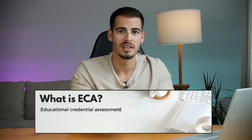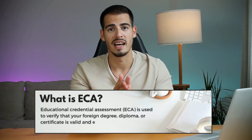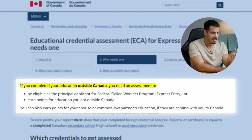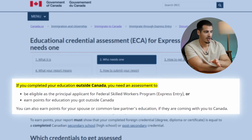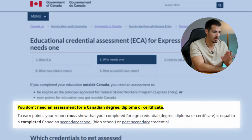Educational Credential Assessment, or ECA, is used to verify that your foreign degree, diploma, or certificate is valid and equal to a Canadian degree. If you completed your education outside Canada, you need an assessment to be eligible for Express Entry or earn points for education you got outside Canada. You don't need an assessment for a Canadian degree, diploma, or certificate.